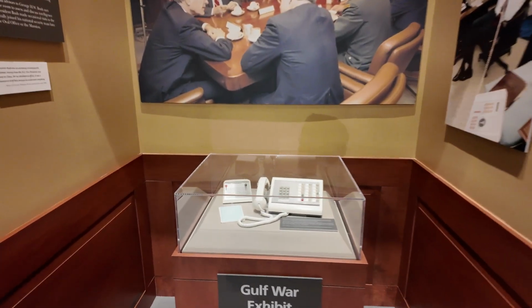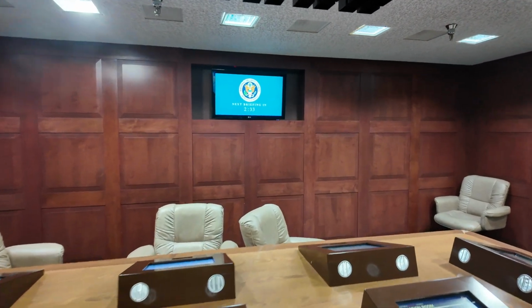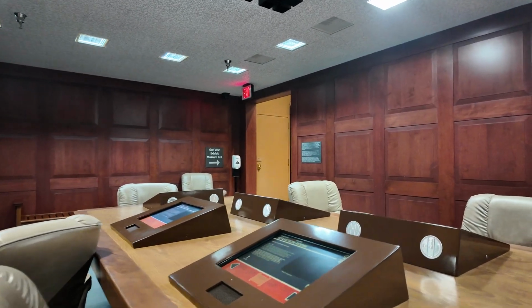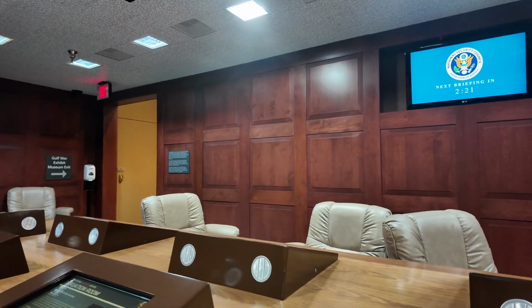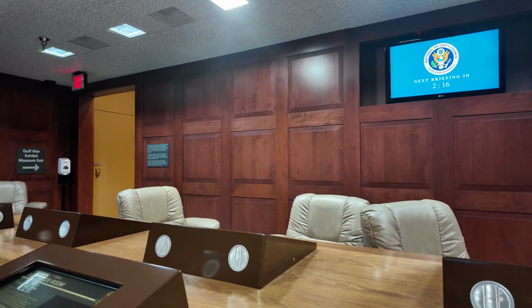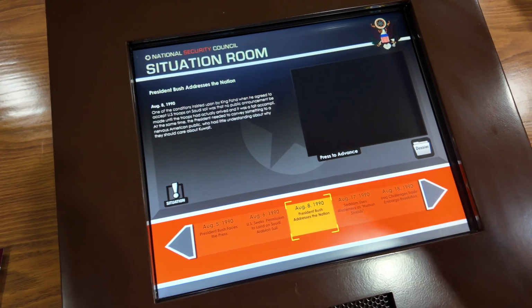All right, this is cool. I think we're about to walk into the equivalent of the decision room that was in his son's museum. That's what kind of inspired the decision room. So this is supposed to be the cabinet room, I assume. We got a speaker here. Next briefing starts in 2 minutes and 17 seconds. We have to figure out where the sound is coming from.